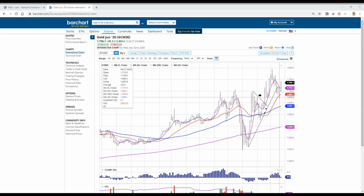I have very little doubt that we're going through 1800. Our high close is right here at 1768, so about $30 or $32 over where we're trading right now, and under $30 from the high.